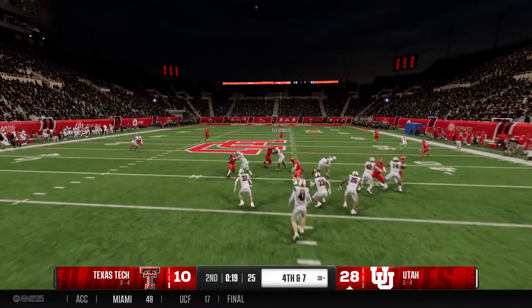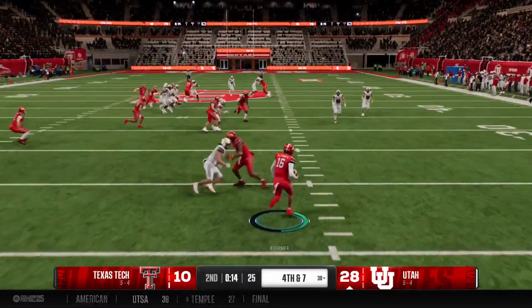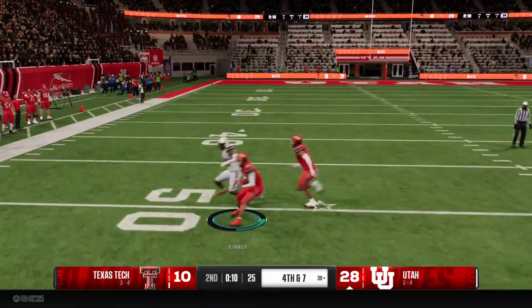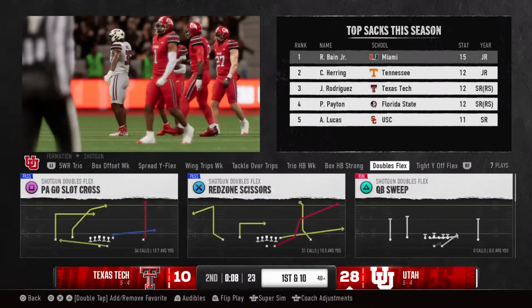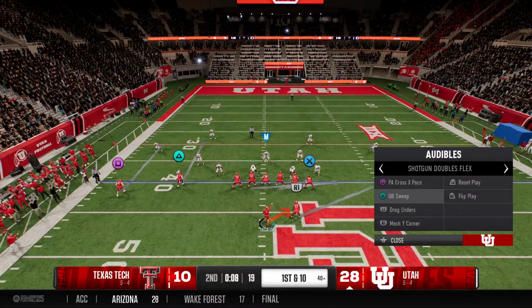He'll try to really get into this one. He'll bring it back. It's Alexander. Makes a move. You want to talk about dynamic ability to flip a field on display right there. And it was just about a return for a touchdown.